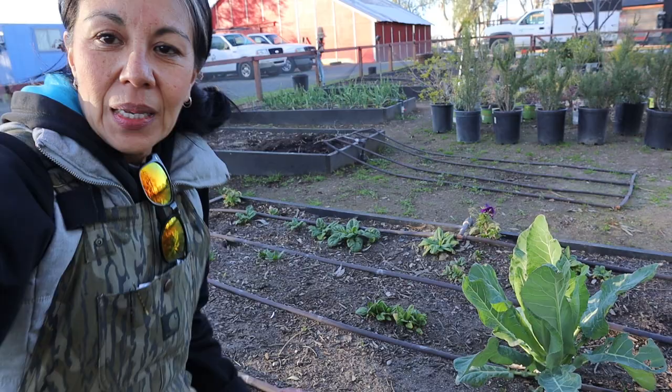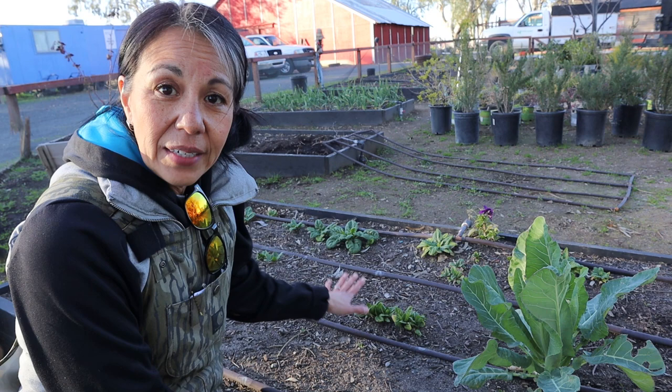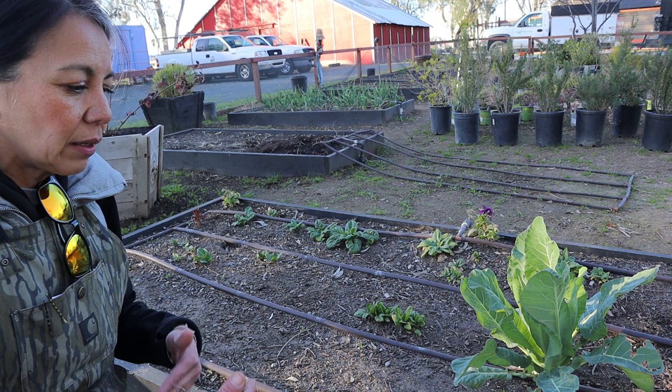Okay, so over here in this bed, this is the bed that we had all of the lettuce in. So what I'm gonna do is leave the spinach and plant some more cauliflower because I feel it was the birds that were eating the cauliflower seeds. So I'm gonna plant some more cauliflower in here, and some more spinach in here, and I wrote a list down for every bed of what I plan on planting in it and what I plan on starting and things like that.